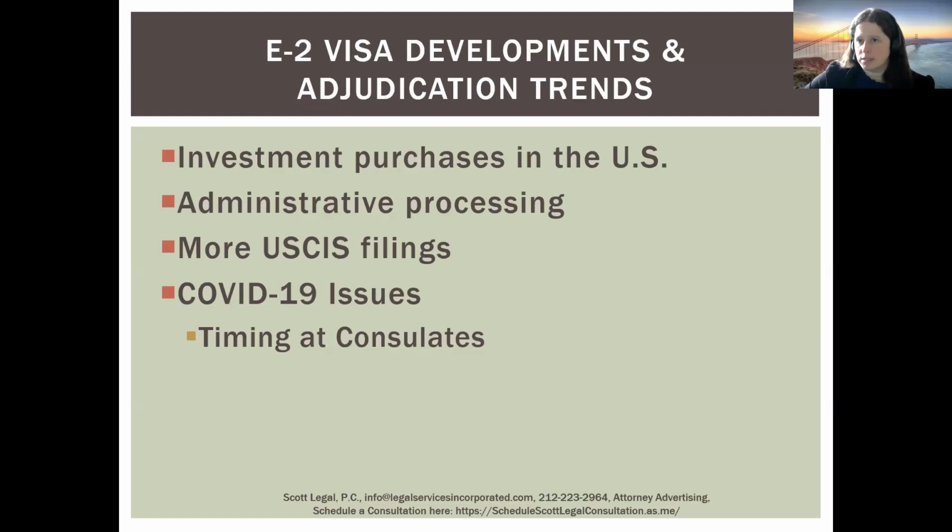Those investments sometimes can be as low as $30,000 or $40,000. Ideally, most of that would be spent. There could be some working capital, but that can be a big benefit of USCIS filings. There are some downsides, though. So one is that USCIS filings, they are much stricter on the source and trail of funds.